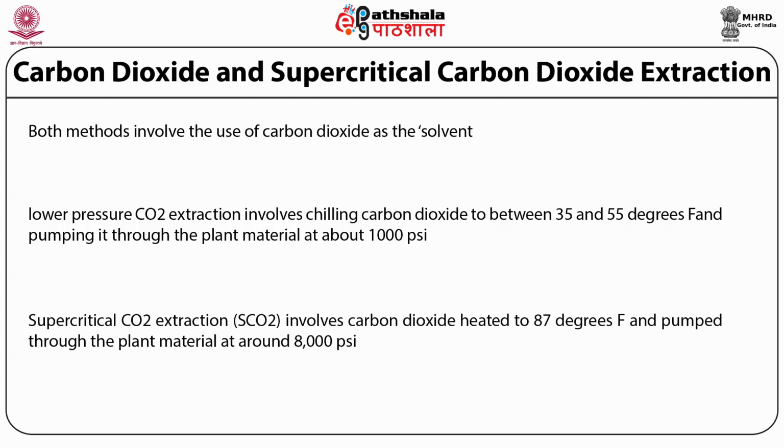Supercritical carbon dioxide extraction involves carbon dioxide heated to 87 degrees Fahrenheit and pumped through the plant material at around 8000 psi. Under these conditions, the carbon dioxide is likened to a dense fog or vapor. With release of the pressure in either process, the carbon dioxide escapes in its gaseous form, leaving the essential oil behind. These carbon dioxide methods have a couple of advantages like steam distillation.